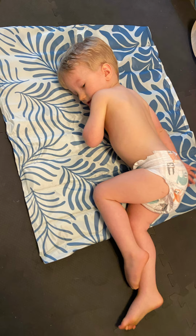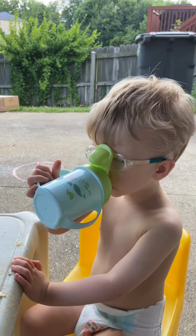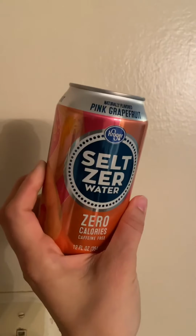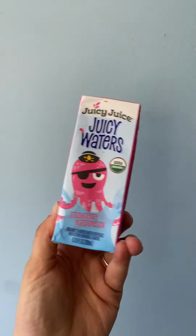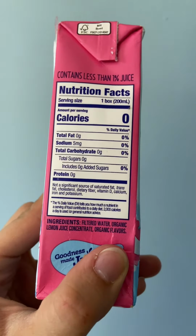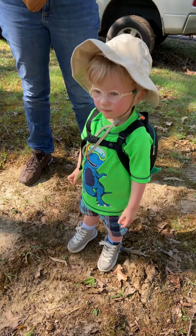And of course, you want to keep hydrated. If your child refuses to drink normal water, maybe consider a flavored seltzer or something like these juicy water boxes. When out in the sun, be sure to have a hat and a breathable shirt. I like using swim shirts.